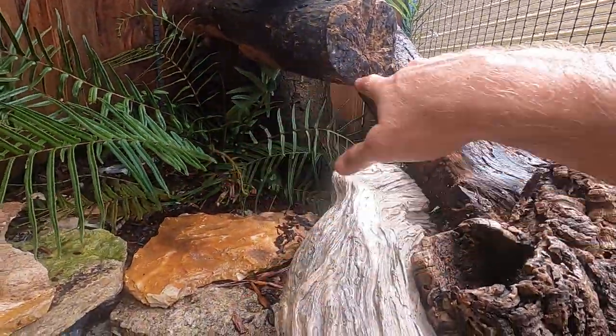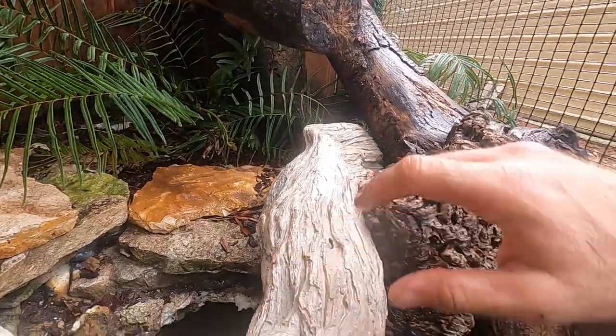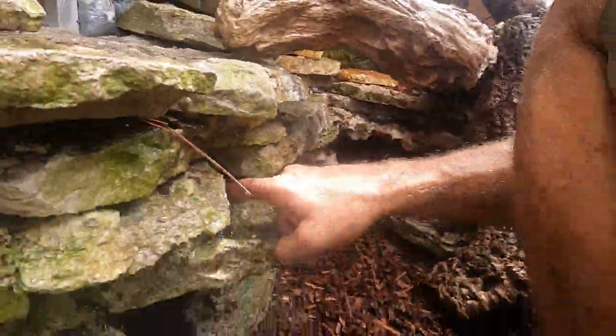These ferns are going to really take over this kind of plateau that I made up top. So they can climb, they can bask, they can hide in different spots here. I want them to hide in here. Now remember, these guys are gonna get so large, they aren't gonna fit in these things. And they may even be that large now. I just haven't seen them in a couple of months.